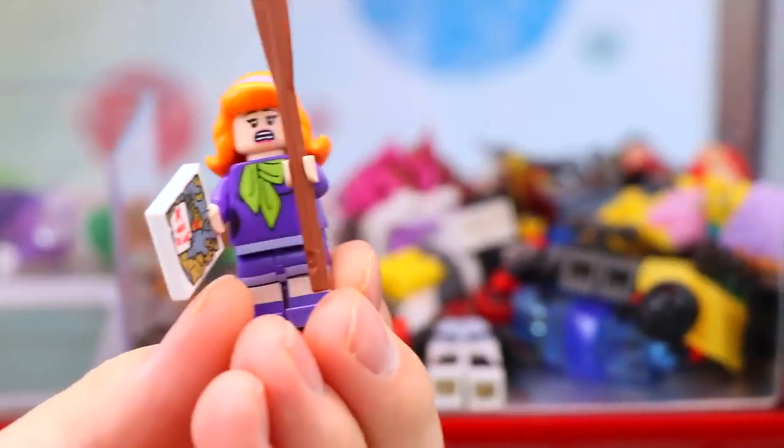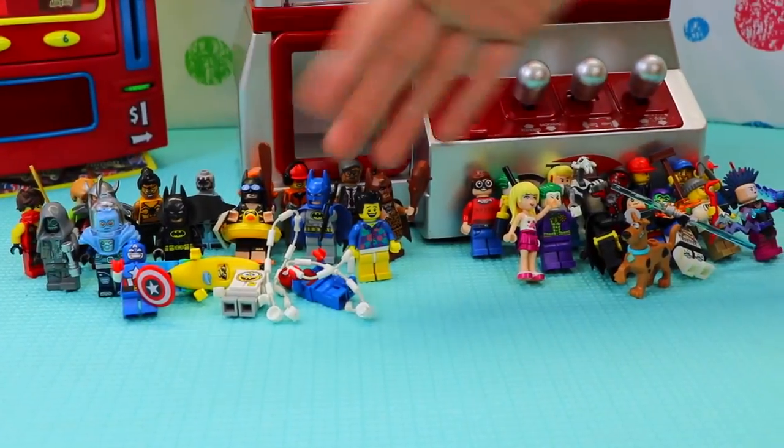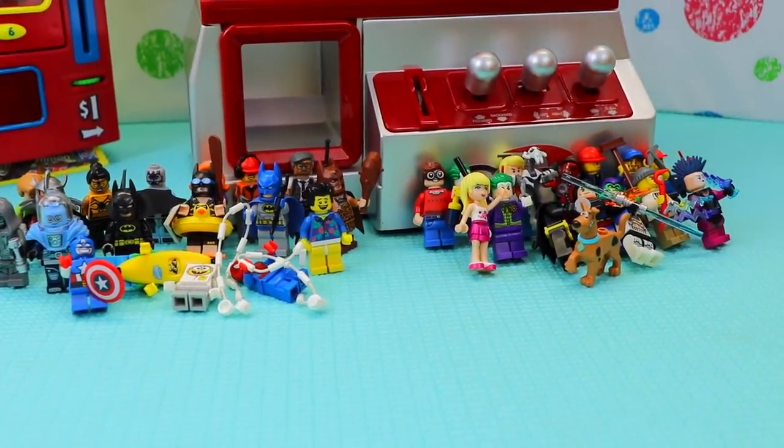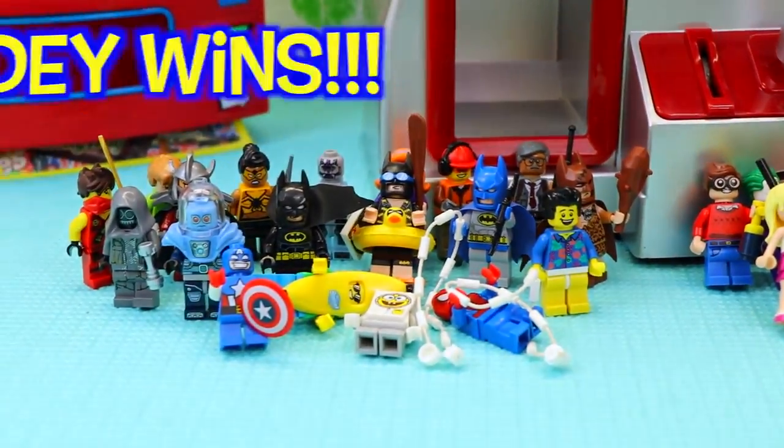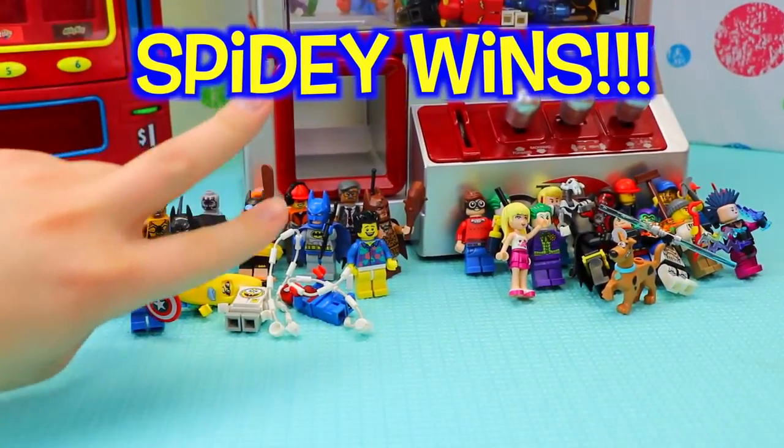Okay, well, let's count up our Legos. Alrighty, so here's all of our minifigures. Whoa, lined up. We got tons. Many cool ones. Yeah, I have 17. 17, and I have 19. 19, Spidey won! You actually didn't win by as much as I thought you would have.